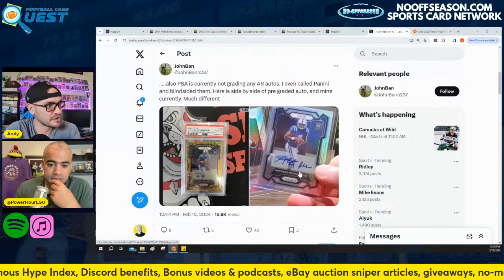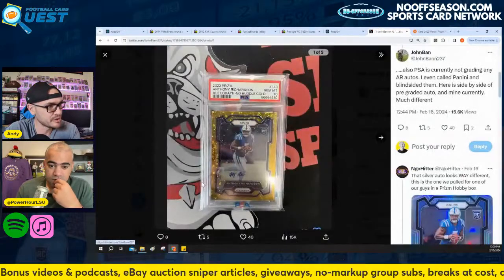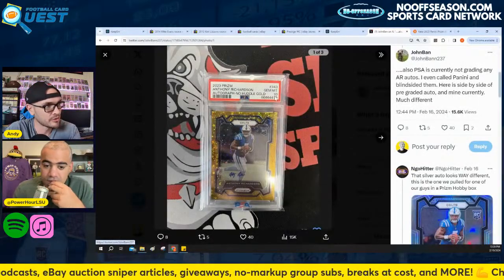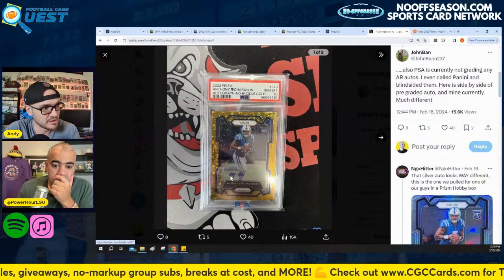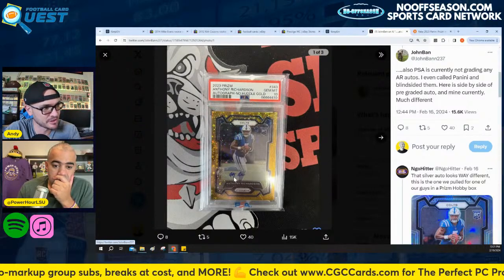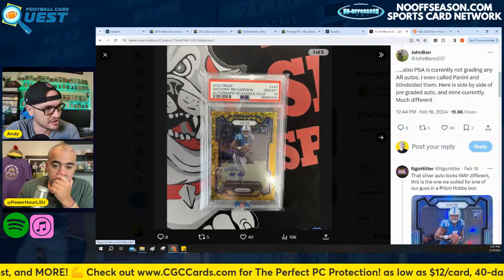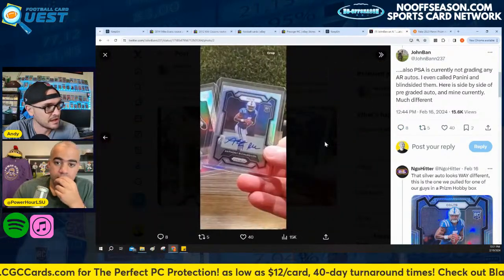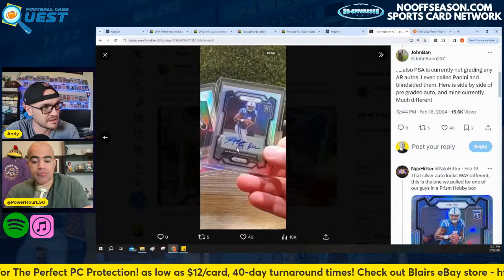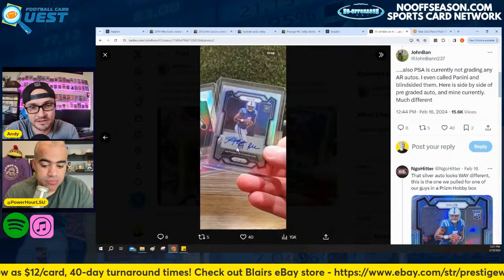Yeah, so you can see one over here that says, this is the Anthony Richardson auto graded PSA 10. No grade on the auto, but you can see what his auto looks like. You get a good idea of what his auto typically looks like, and that's what I've seen in the past too. And then here's the card that he submitted that got rejected by PSA. It does look quite different.